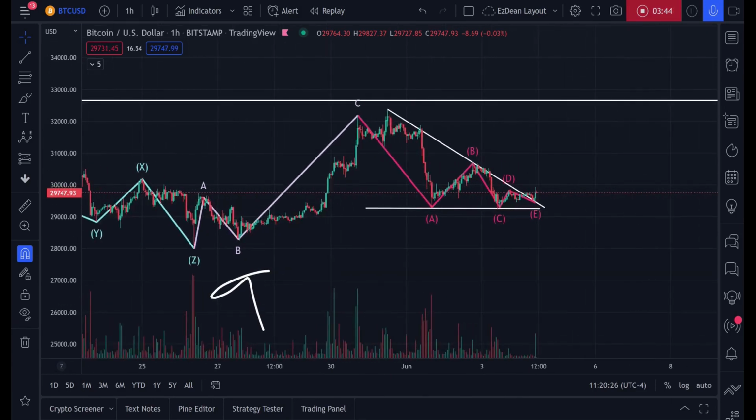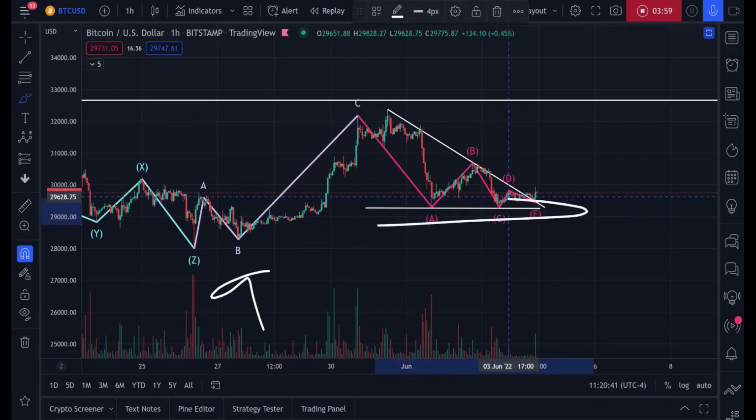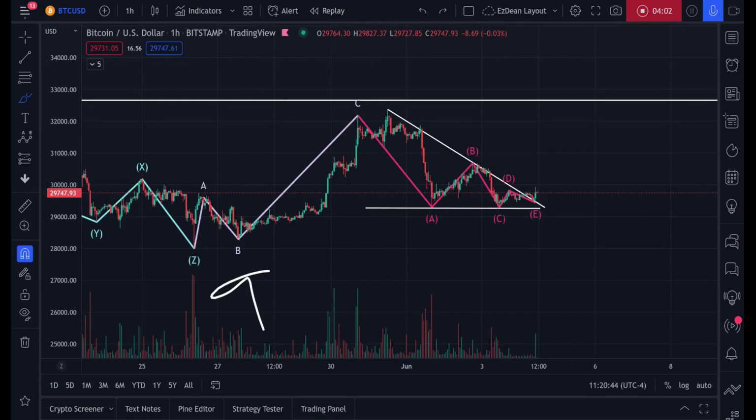Right here, I think we're in a barrier triangle, and a barrier triangle is essentially an ABCDE correction, where you have a base here. We have a base of support right here, and you would call that in regular pattern trading a descending triangle. A lot of pattern traders regard descending triangles as being bearish. They break down, but given the context, I think the likelihood is for this to break up, as it is just now starting to break up.